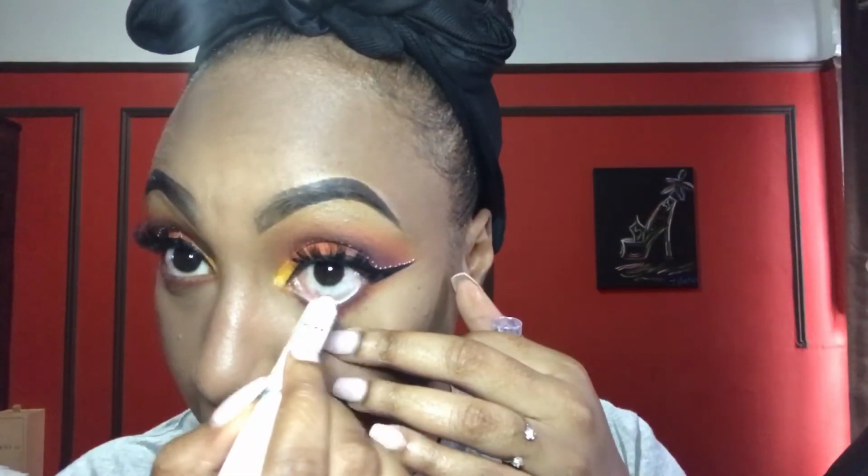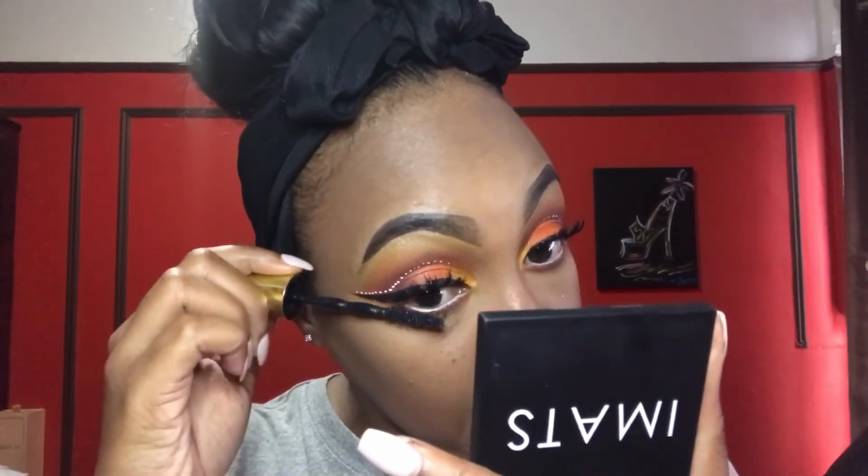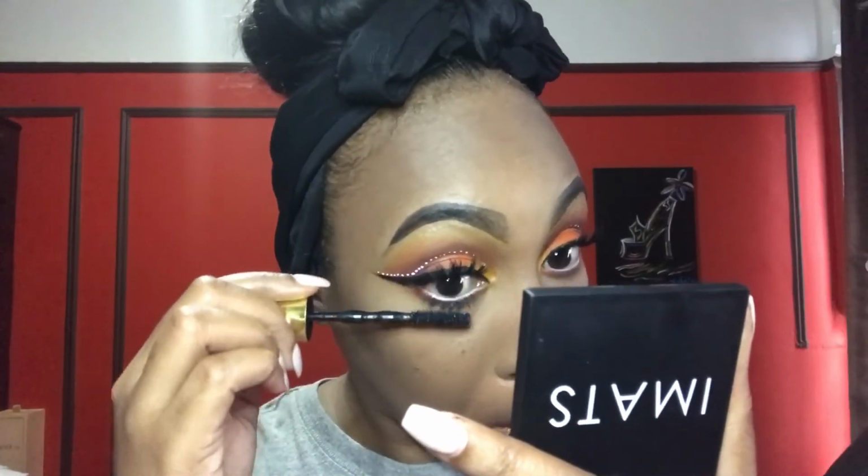Then I'm going to take my NYX Jumbo Pencil in Milk and line my waterline, because a white waterline always makes colors pop more. Then I'm taking my Big Shot mascara that I absolutely love, and I'm putting some on these struggle bottom lashes.